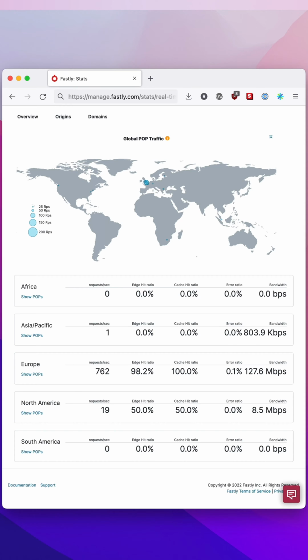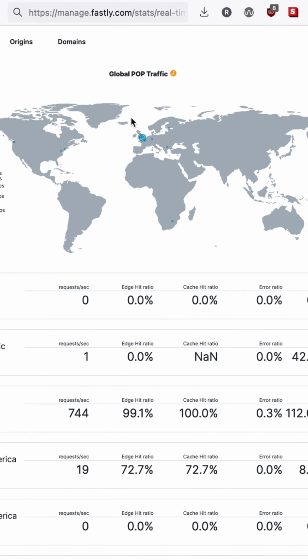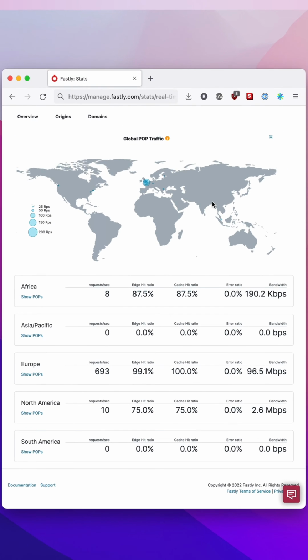Firstly, if you look at this service, you can see it's mostly getting traffic from the UK. And while CDNs help distribute the cache globally, it still makes sense to position your origin closest to the majority of your customers. That way, fetches have the smallest round trip time possible.